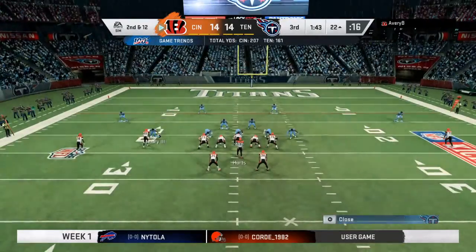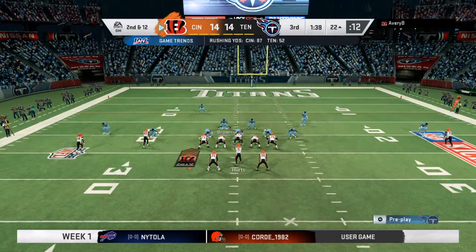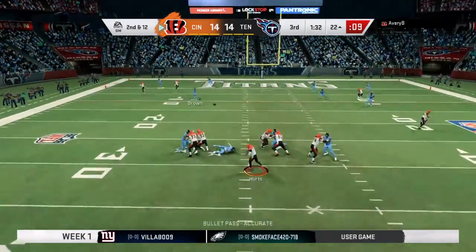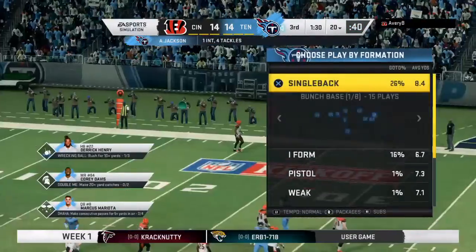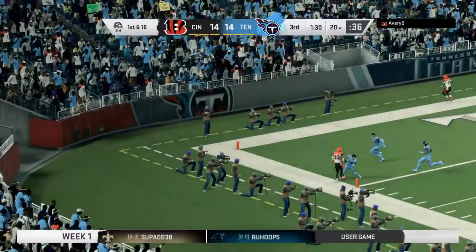First play of the drive goes the wrong way. Here's 2nd and 12. Here we go on 2nd and 12. And it's intercepted at the goal line. Picked up on a USC man, Adoree Jackson. Well, they thought they were going to break the tie. The defense had other plans.